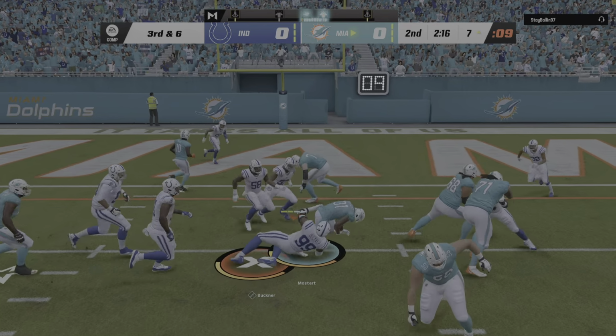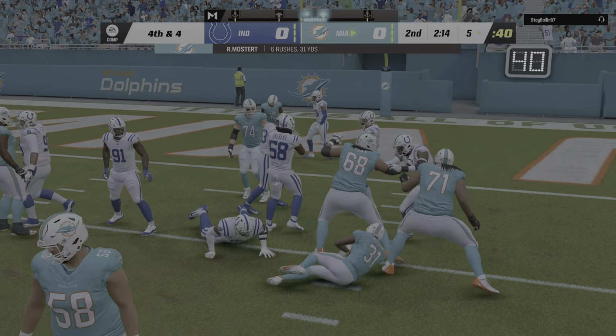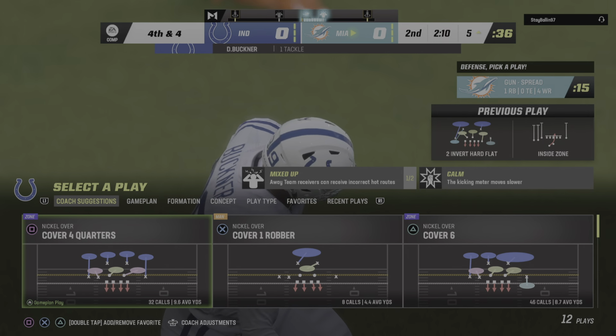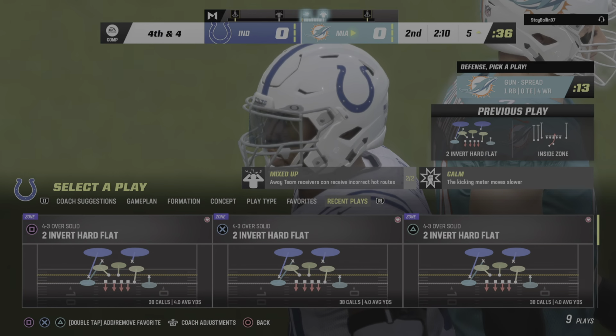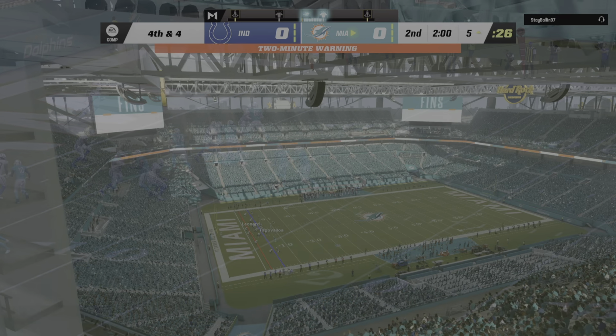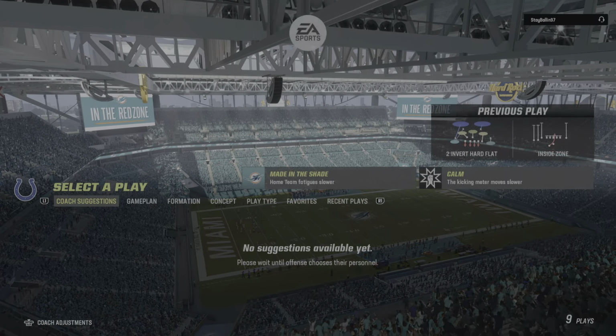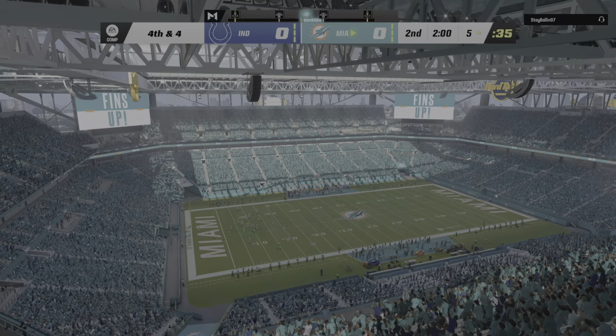On 3rd down, here comes Mostert. And they'll get him down here at about the 5-yard line. 2 yards on the pickup there. It's 4th down. What an advantage having an elite guy in the middle of the defensive line because not only does he take up the space and let the linebackers run free, but he can also make plays himself, as we just saw there.